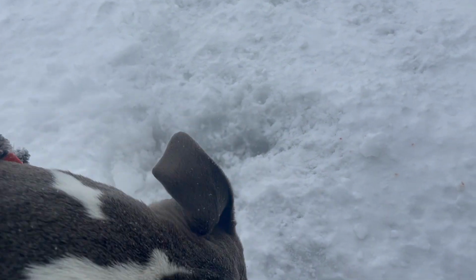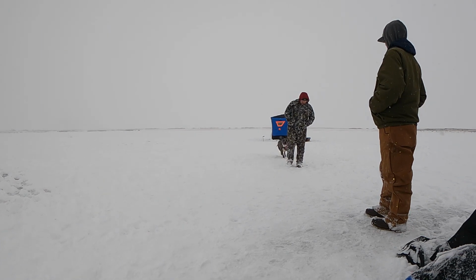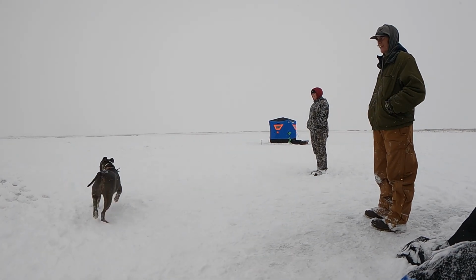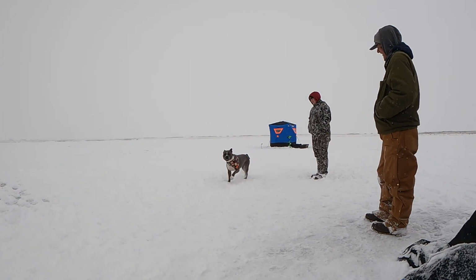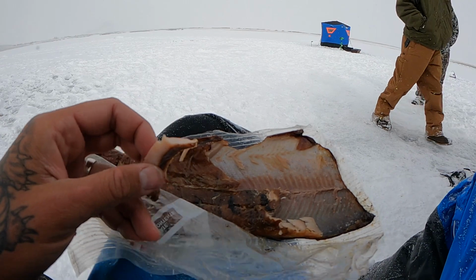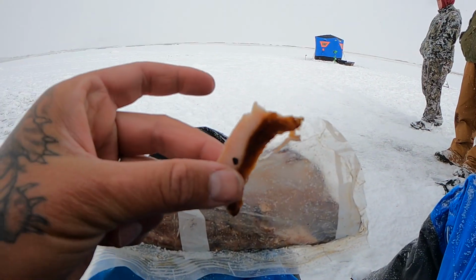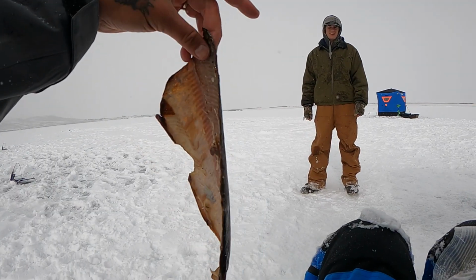Drill me a hole. Drill me a hole right there. Kodak's very first time ice fishing. He looks more excited than us. All right, guys, I just cut open this vacuum seal by Mr. Mark, and wow, that smoked fish is just so good every time. Nothing left but residue and bones.